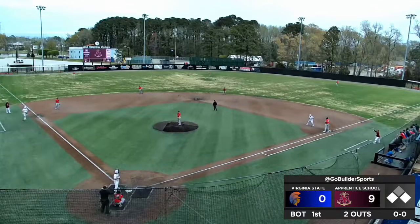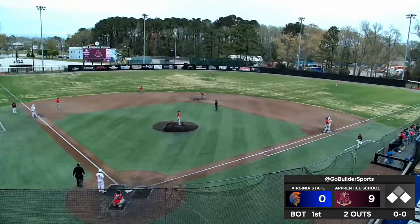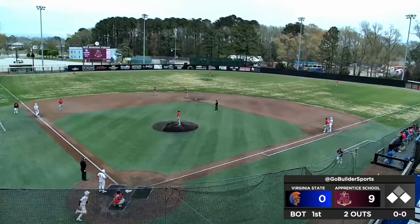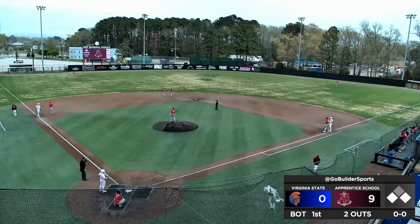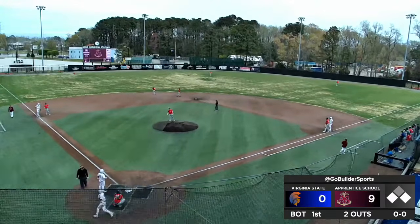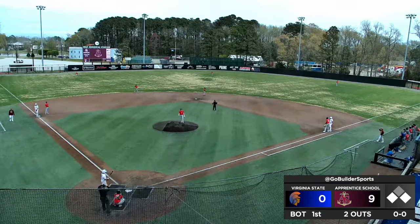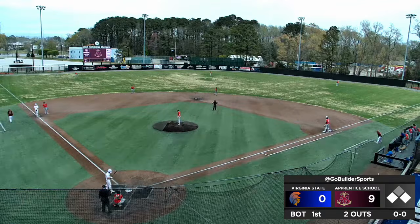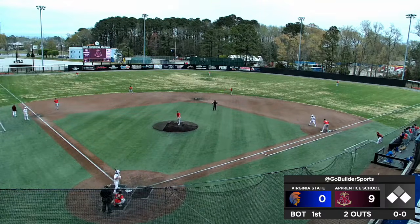There goes the shortstop's hat off his head. It's now rolling across the field. So like I said earlier, the wind's gusting pretty bad. So I think that played a few tricks on the right fielder as well as how that ball came off the end of the bat.